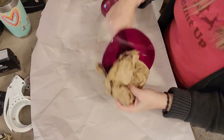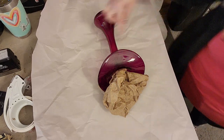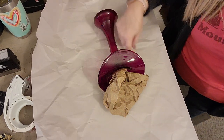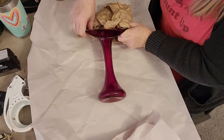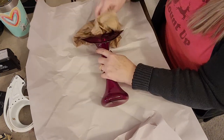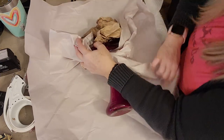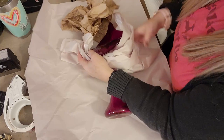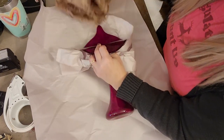So we're gonna do that, and we're gonna lay it down on a piece of paper. And then I'm also going to use some of the scrap paper to put, let me turn this way so you can maybe see it better, around this voided space right there. I'm just gonna crinkle up some paper and put it all the way around that. Get back in there, you.